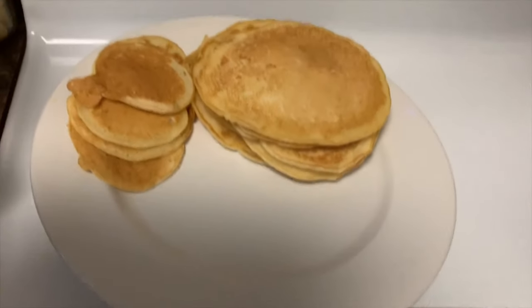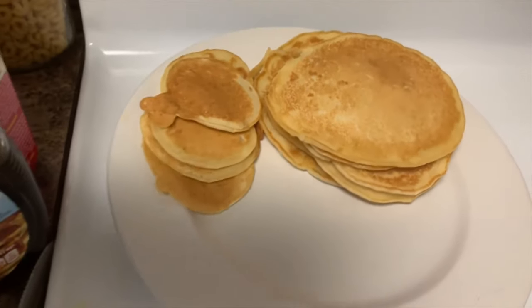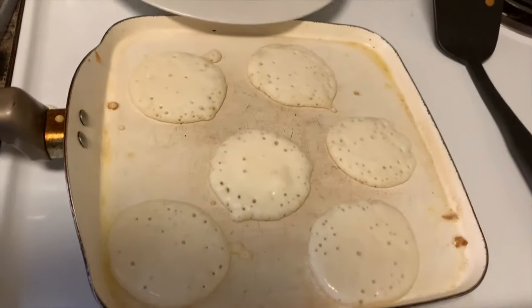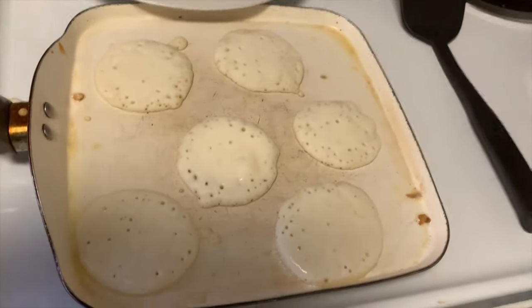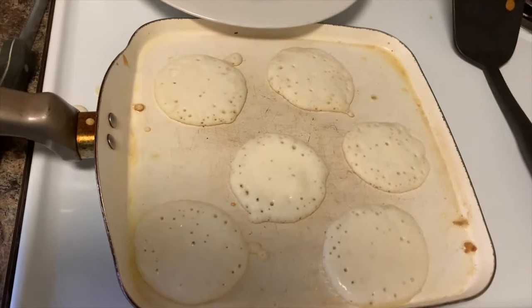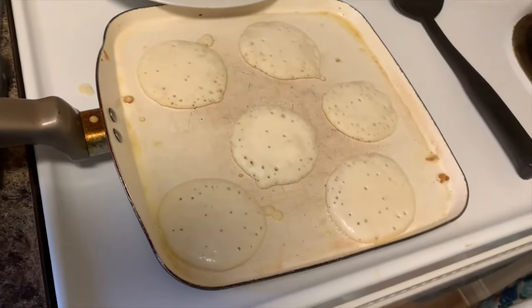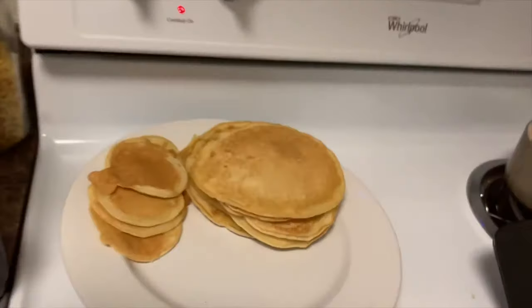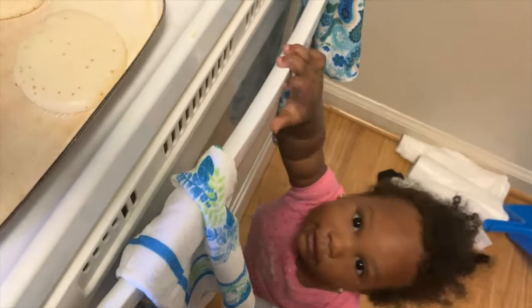So the kids have found the food, y'all. I'm trying to cook and they're coming in here stealing the pancakes. I've got some more silver dollar ones right here, and I wanted to show you how many I can fit on the pan at the same time. Although the kids love these, daddy loves this size too, because they're more bite size, so it's easy for them to eat these versus the big ones. They like both. So far this is what we have, and like I said, look who's trying to get some more pancake. Get down, move.